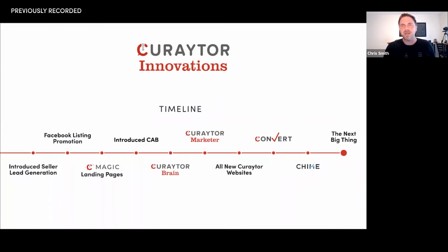We created landing pages. It's funny because now most of the people on the call today know what landing pages are. Yeah. But when we released our magic landing pages, 5, 6 years ago, most real estate agents didn't even know what a landing page was. And we made it so simple to create beautiful landing pages. And by the way, all of these components are still a part of our platform. We introduced a marketing framework called CAB so that you could be consistent with your marketing. I know a lot of the people on the call today do marketing when they're not busy, and then they get busy, and then they stop doing marketing. CAB: create, advertise, blast. Simple framework.